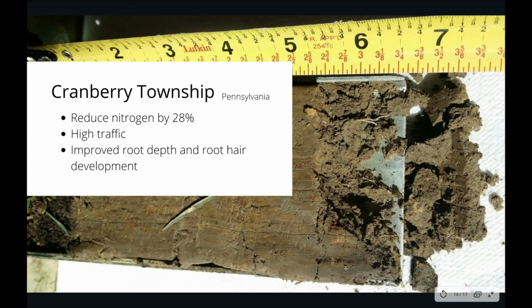Cranberry Township, Pennsylvania. I believe this is the last case study that I have. Yeah, it is. Reduction in nitrogen by 28%. After how many years was that? Do you remember? I think she was using it for 2 years at that point, but the case study would have the official answer. Okay, that's what I thought it was. I thought it was in like year 2 that they already had a 28% reduction in nitrogen.